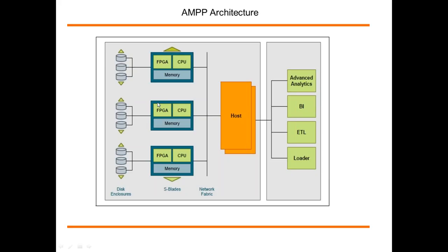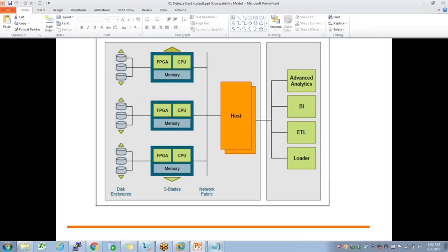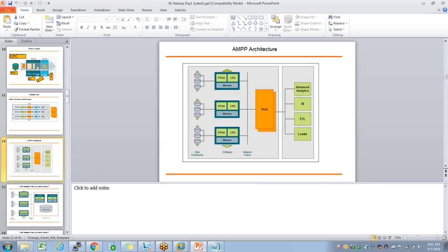That's something we'll talk about in tomorrow's class on high availability: what happens when any of these hardware components fail, and how Netezza takes care of high availability. Before we move on further, any questions till this point?